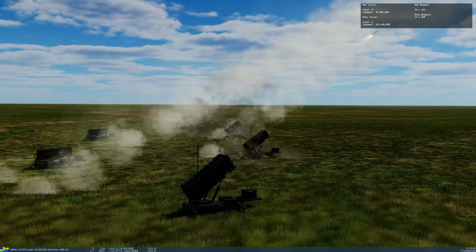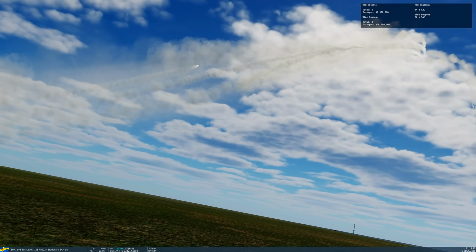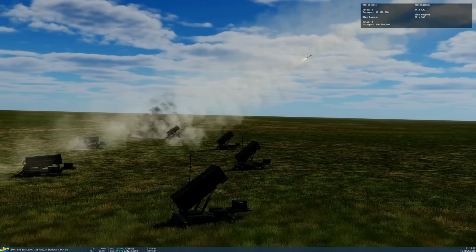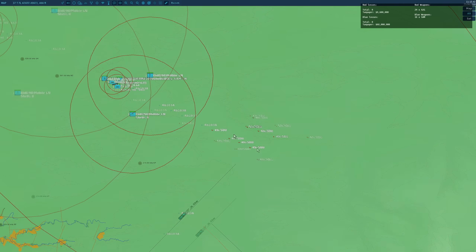Man, I would give anything to be near that site to hear those things go off. Have you ever heard a missile go off, Matrix? No. I don't know what you would. Not the kind you're talking about. No. I would love to feel how powerful it is.